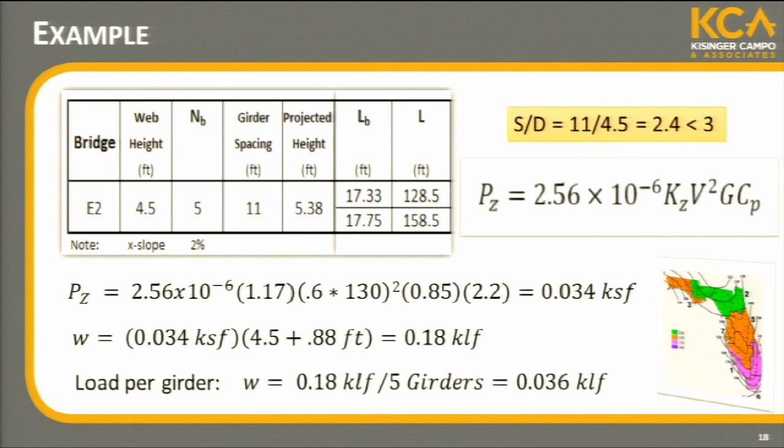And then finally, you have the gust factor, which is 0.85, and then the CP value, if you look at the chart for I-shaped girders for S over D less than 3, it's 2.2. Crunch through the numbers, you get 0.034. For the wind pressure, our shielding model is going to be the projected height, so you just multiply by the projected height, and you get 0.18. Since we have cross frames in there, we're going to say that can be distributed through all 5 girders.